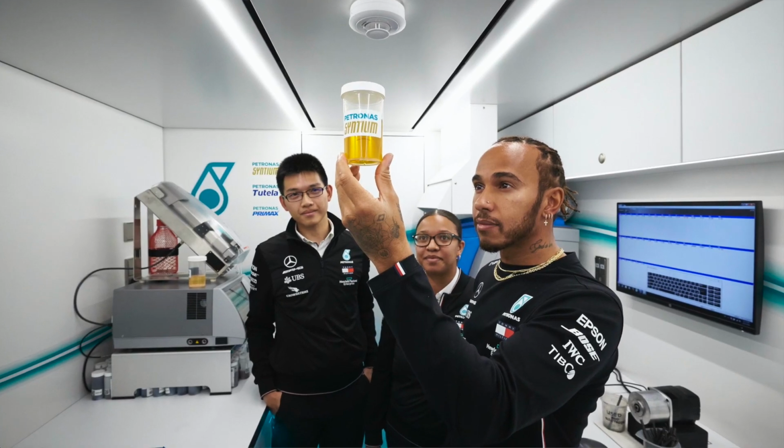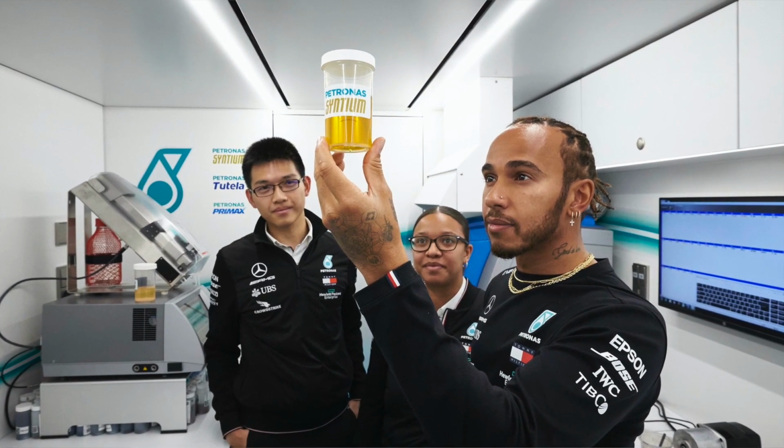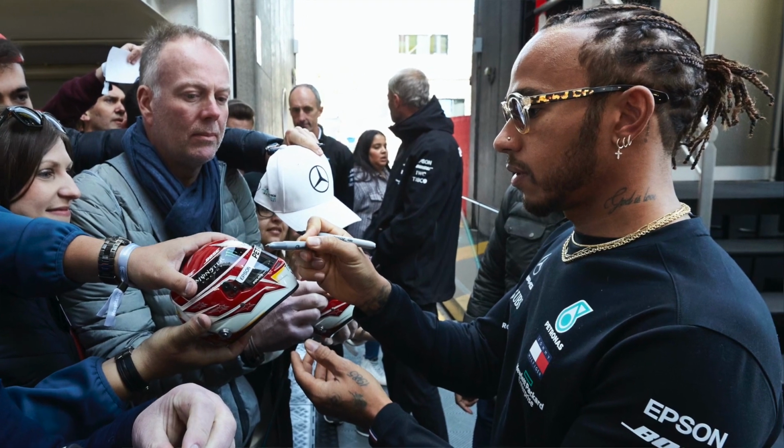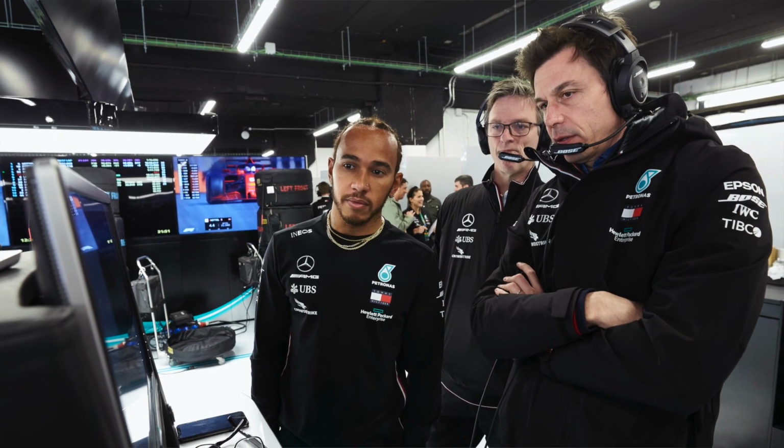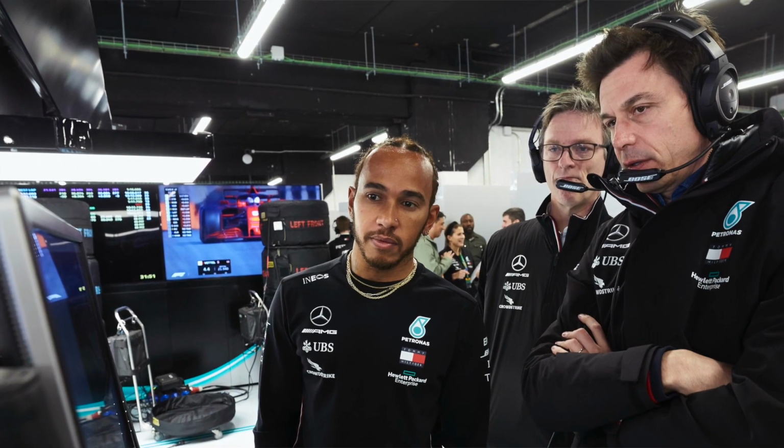So for a normal race, we'll arrive on the Wednesday. Thursday is preview day, so there'll be press conferences and some other work involving the drivers or team members. Friday is FP1, FP2, free practice 1, free practice 2. Saturday, free practice 3, followed by qualifying, and then obviously the race on Sunday. So we're working for 4 days.